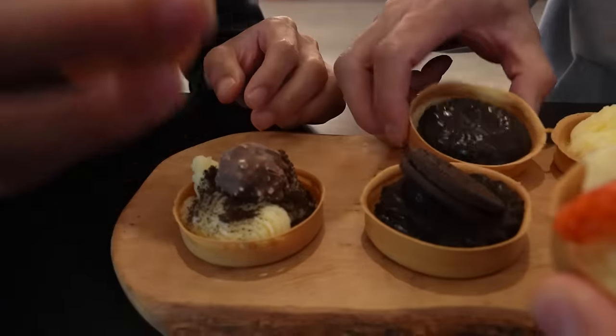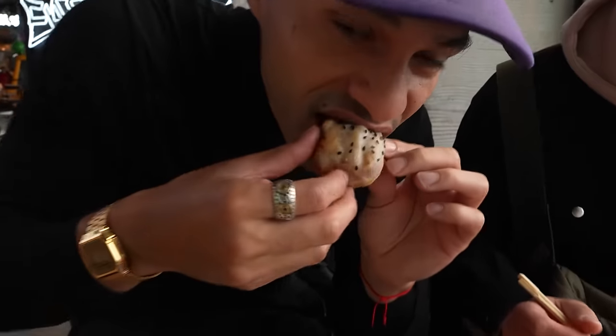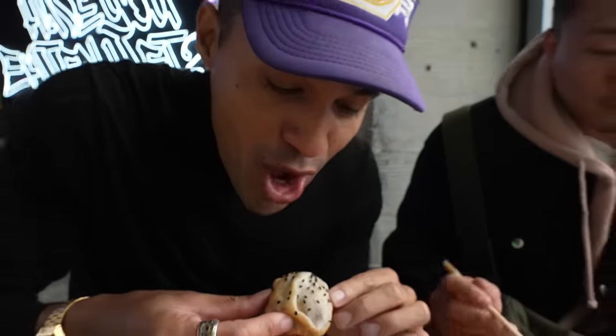Do this. Yeah, we got shabam. You going with the hand technique? Yeah, dog. Oh my goodness. Come to Caphe Den.